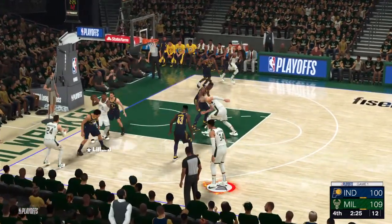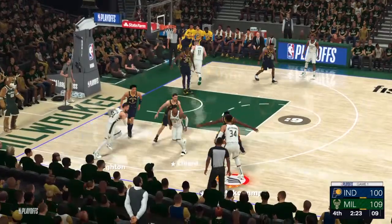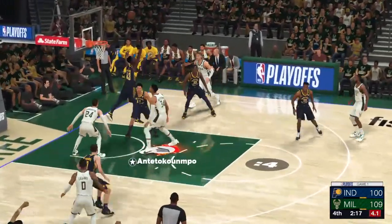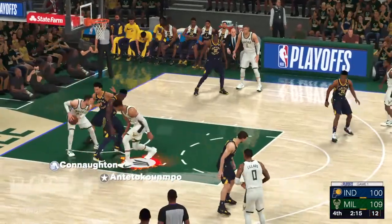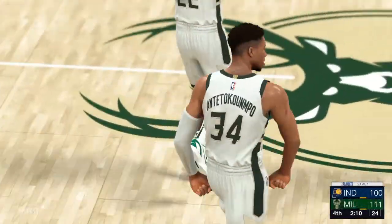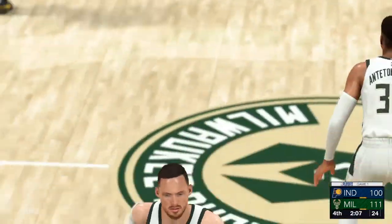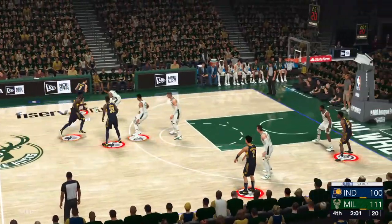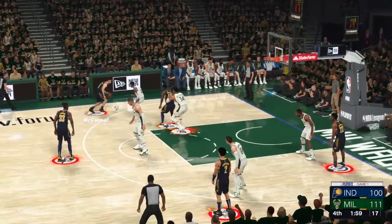Lillard against McConnell. Lillard passes to Connaughton. Now here's Antetokounmpo. Tight defense on him. Back to Connaughton. Tries again. And the layup is good. And the Bucks lead by 11. And the vision of the Greek Freak, they're able to pick out the opening. 2 minutes remaining in the game.